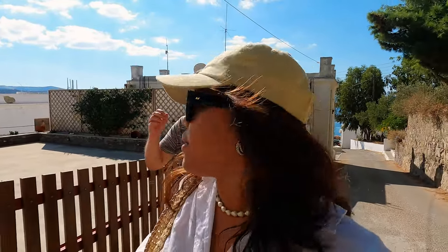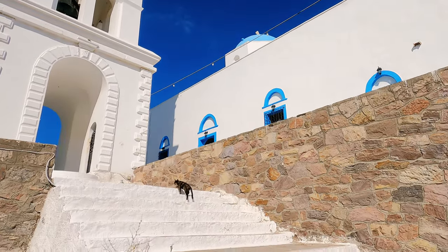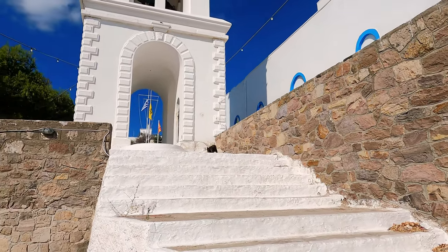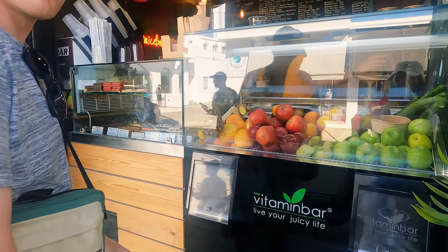This is not the main town here in Milos. What's the name of the main town here? Laka. Laka. So, of course, we're gonna explore that too. So straight ahead. There's a bar here just next to our accommodation.